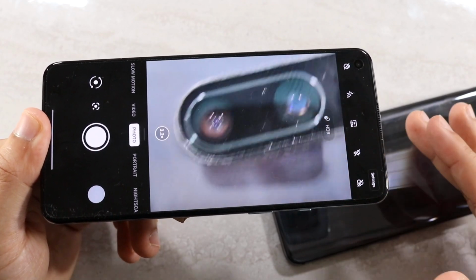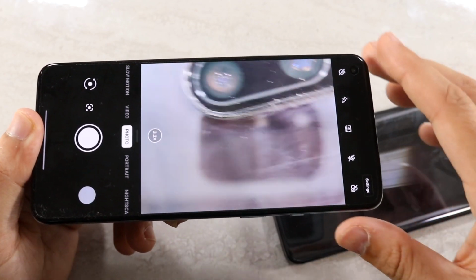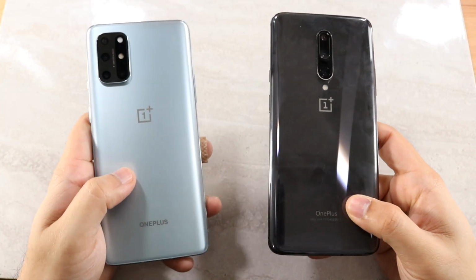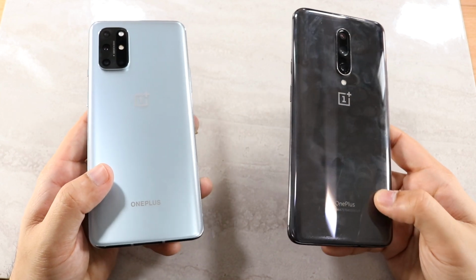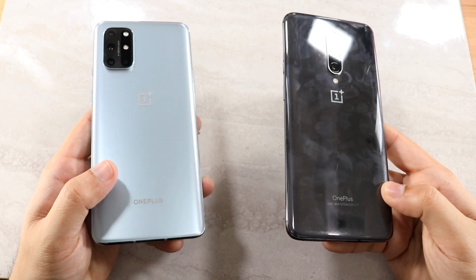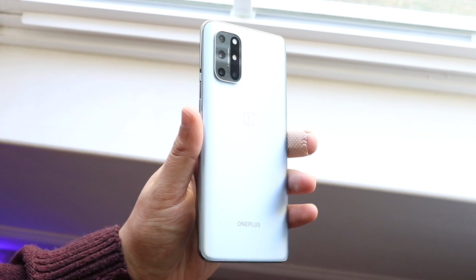And if you have a 7 Pro, I'd probably recommend keeping it because you have the telephoto lens on here. So in terms of the camera, that pretty much covers it. Now, ending it off with the battery life, the OnePlus 8T has a 4,500 mAh battery, the OnePlus 7 Pro has a 4,000 mAh battery, and definitely when it comes down to it, I think the OnePlus 8T has a better battery life for sure.